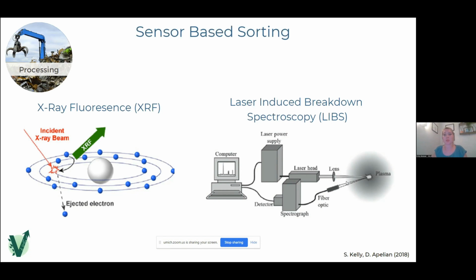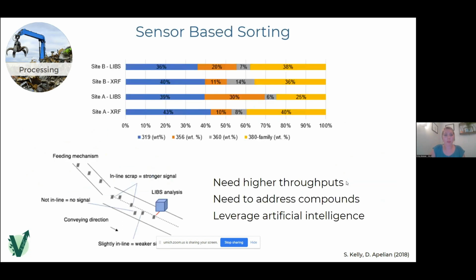And then there's also laser-induced breakdown spectroscopy, or LIBS, which uses a pre-ablation laser, and then the spectroanalysis from the plasma emission. This is also really promising for getting between different alloys and effectively sorting, within cast and within wrought. It's demonstrated that LIBS has that higher accuracy for alloy identification and separation. But the main challenge here is that because it has that pre-ablation laser, the feeding mechanism is a single line, which does not bode well for throughput requirements.